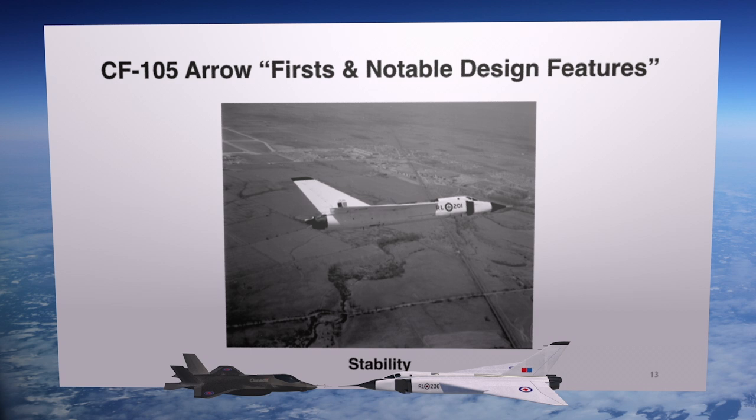The Avro was the first fighter aircraft designed to be data link flyable from the ground.